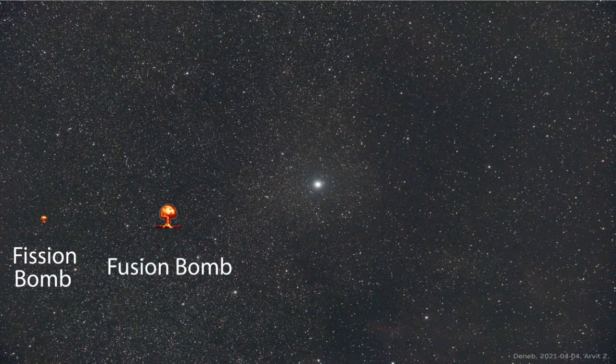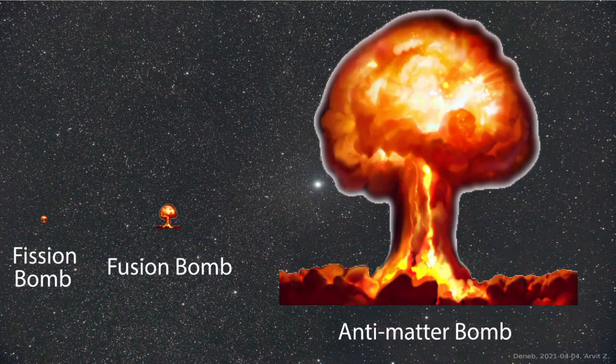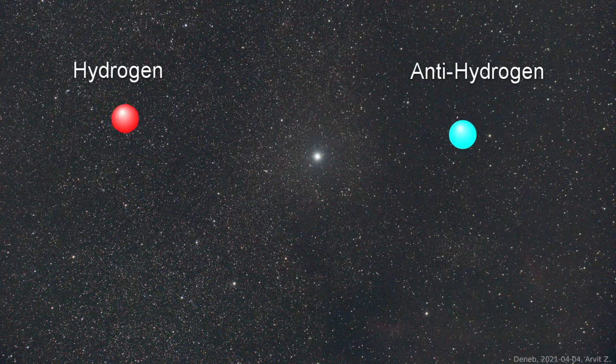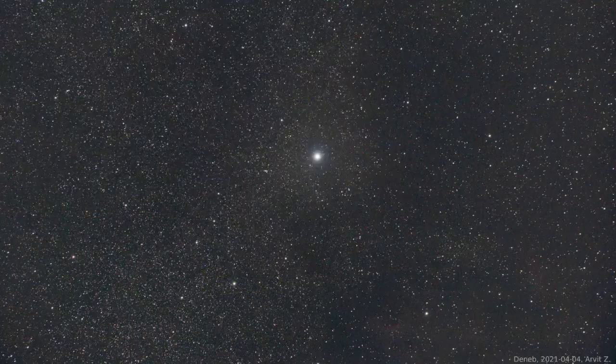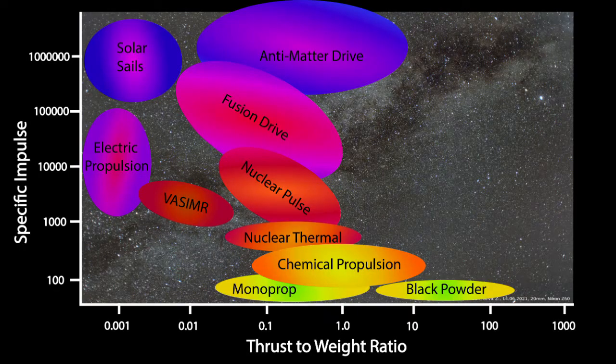Well, it turns out that the most powerful reaction known to man is to take an antimatter particle and combine it with a normal matter particle. When this happens, this completely annihilates the mass of both of the particles and turns them straight into energy. And if you know Einstein's famous formula, E equals mc squared, then you know that small amount of mass gets turned into a lot of energy. So if we're making antimatter in labs today, and we know how powerful it is, why aren't we using it to power our rockets today?